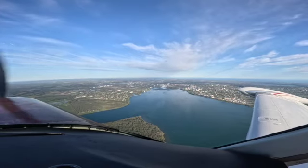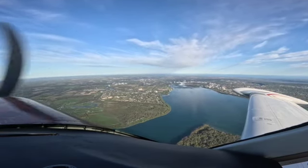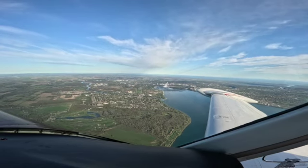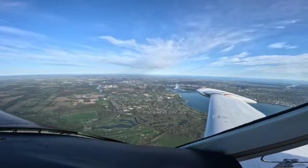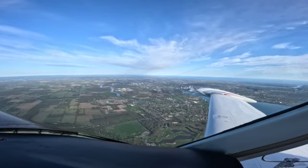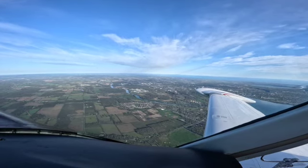Okay, 2,300, we're climbing at 1,000 feet a minute. 2,500. Wow, now you can see the falls. 2,700. Up there. Okay, kind of turn a little bit just to get a view of the area. So that's Lake Erie, though, over there, right? Yeah. 838, 3,300.